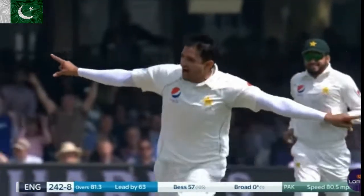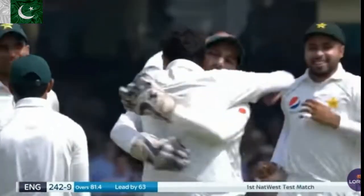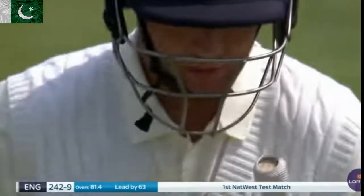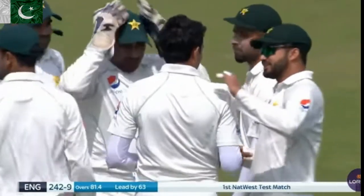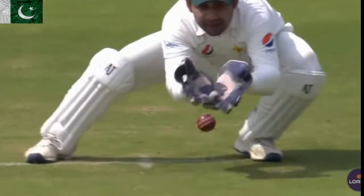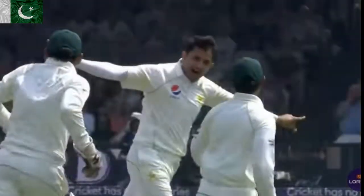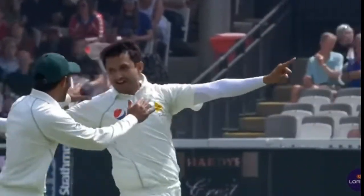And another. The end is nigh. Nothing from Stuart Broad. Four wickets for Mohammad Abbas. Very impressive Pakistan this morning. Get the job done.